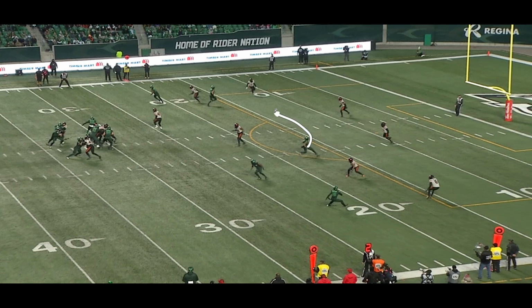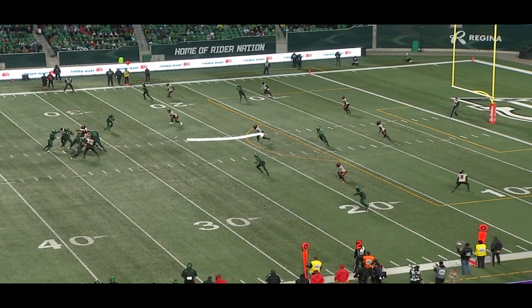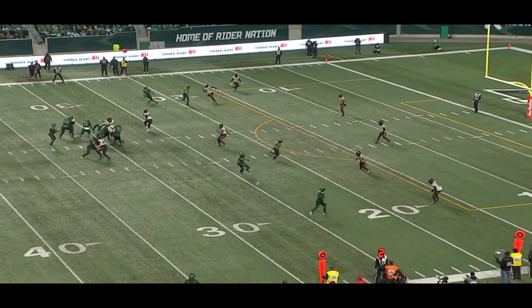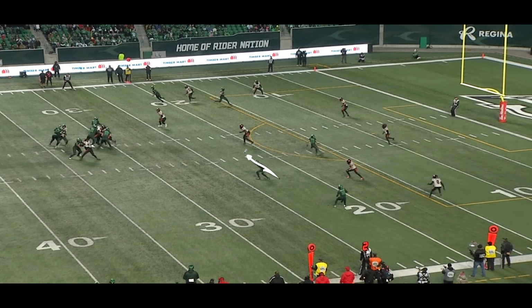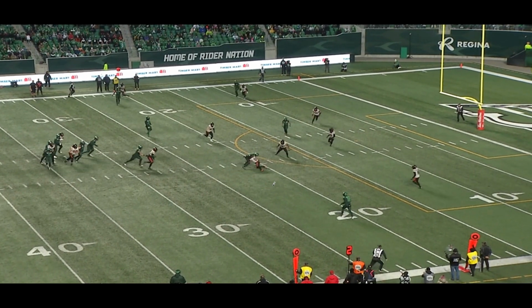Okay, so now he's looking to see what the linebacker did. If the linebacker expanded too much, he's going to throw this dig. But if you look how far the linebacker's on the hash, he's taking away this dig, but you still have one more route. He goes out, and then he'll return back in. And that's where he throws it.